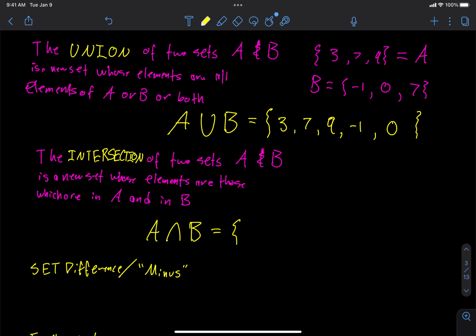So what numbers are in both A and B? 7. Just 7, right? So this is a bucket, and the only number in my bucket is just the number 7, because it's in both. I'm not going to include 3 or 9 or -1 or 0, because while they are in one of them, they are not in both. Okay, so this is intersection.